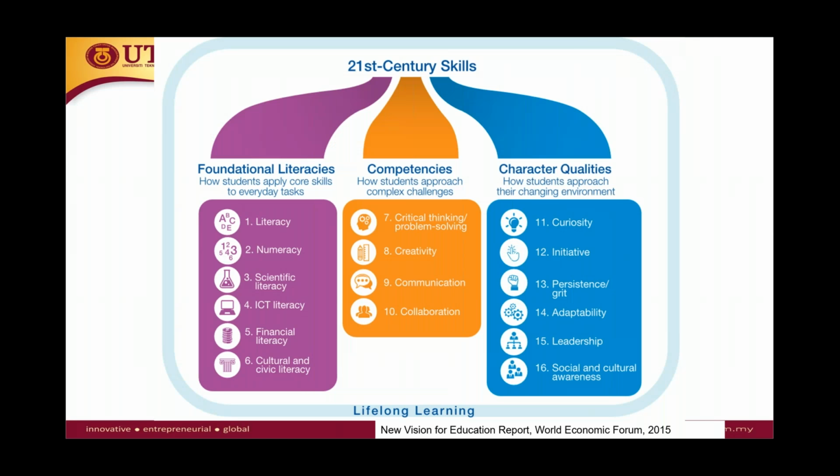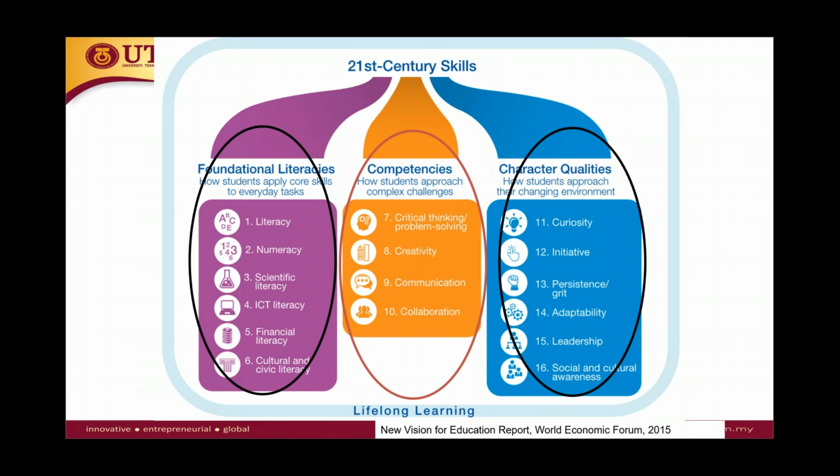Now, the 2015 New Vision for Education report defines what are 21st century skills. And we are normally focusing on the foundational literacies. No doubt that is very, very important, but there are also the competencies and the character qualities. If we try to focus on one skill using one technique, it can be very overwhelming. So is there a way where we can teach our students with one approach that is powerful enough and flexible enough to allow us to pick the kind of skills that are needed easily?